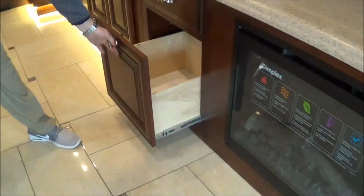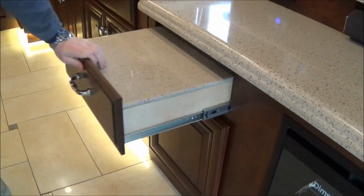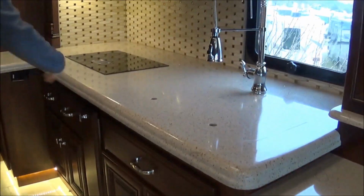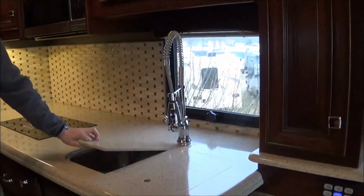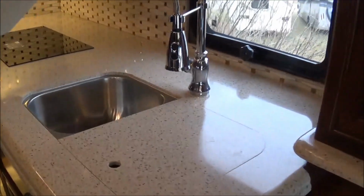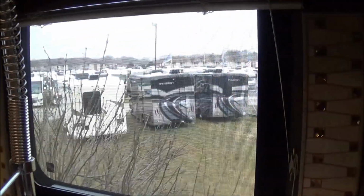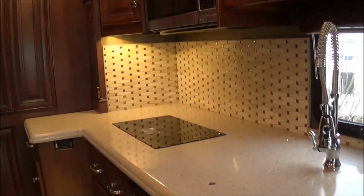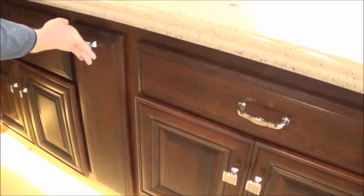Down here you got some nice big pull-out drawers. Countertop extension there. You got the solid surface countertops going all the way across. Nice old diner style sink there. A nice stainless steel sink. They give you a window right there at your sink like you do at home. We got the nice tile backsplash. The induction cooktop there. Nice little pull-out tray here.